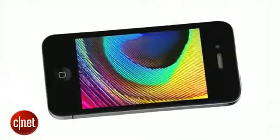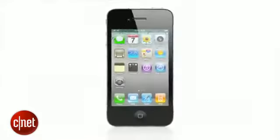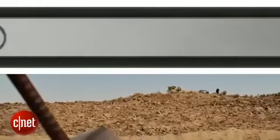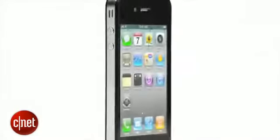Then there's the look. With 2 sheets of custom glass and a stainless steel frame, the iPhone 4 looked like it came from the same lump of metal as Thor's hammer. It was a unique, original style that Apple is yet to abandon.